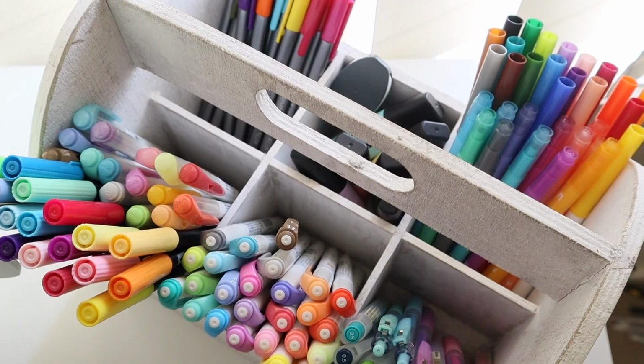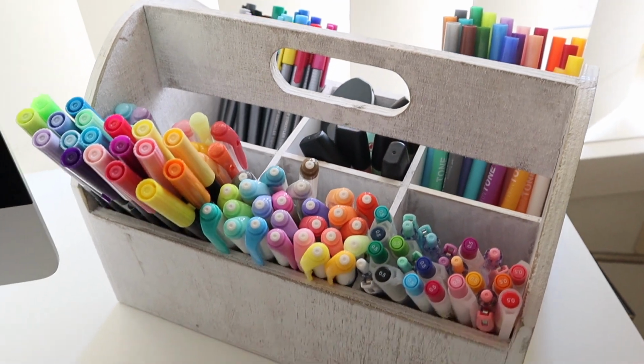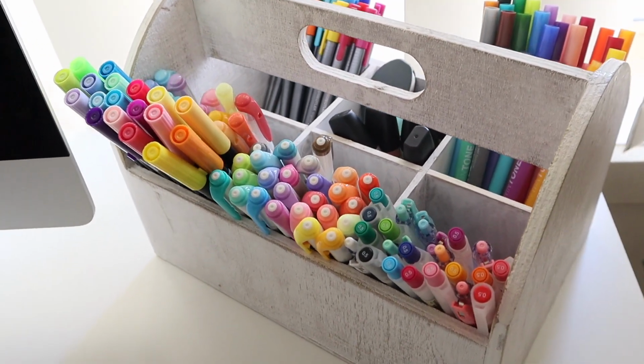We're going through my entire pen and pencil collection, and to be honest, I don't know how many pens and pencils there are that we're going through today. And you guys have seen my little pen holder, pen carrier over there. It's got quite a few in there already, and that's just a little small portion of my pen collection.